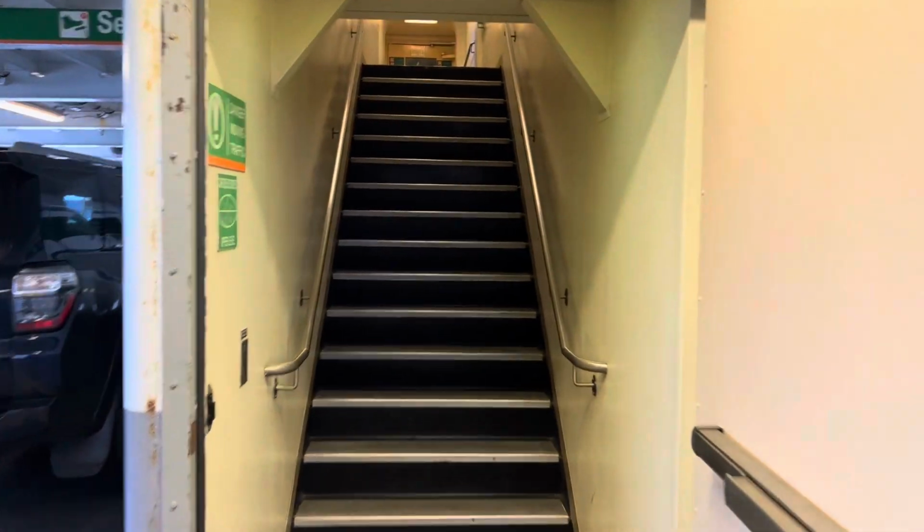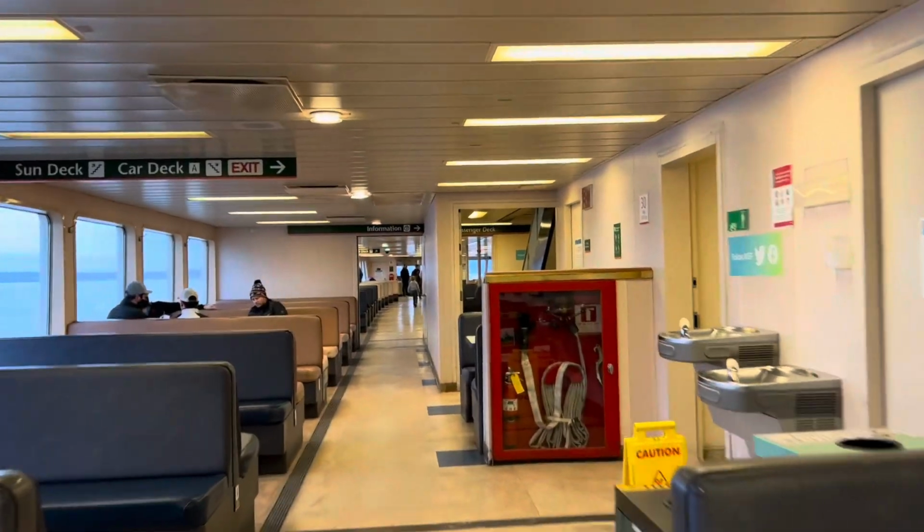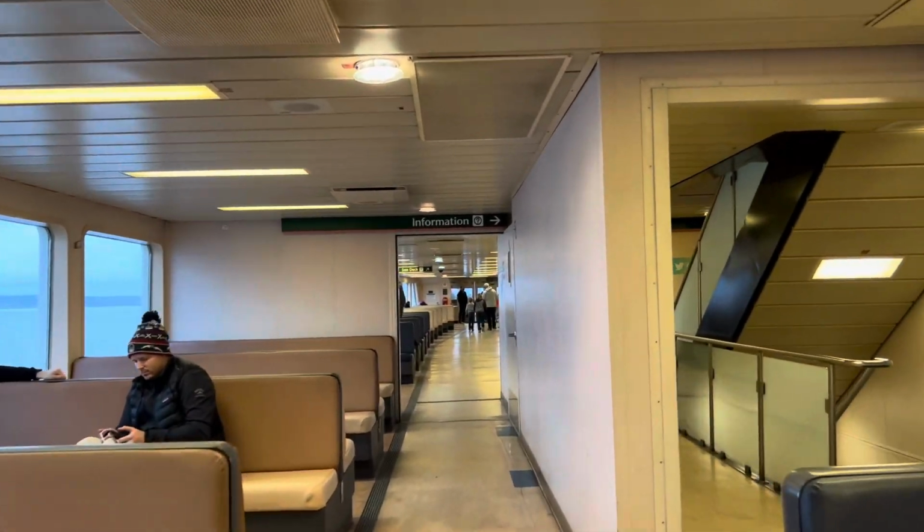Once the vehicle is parked, feel free to follow the stairs up to the sitting area. Be sure to carry jackets, since the ferry deck will have wind and chills.